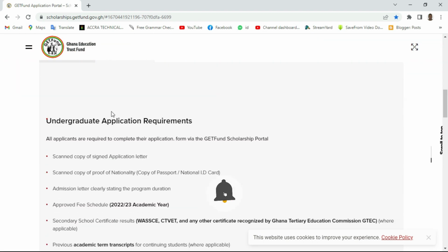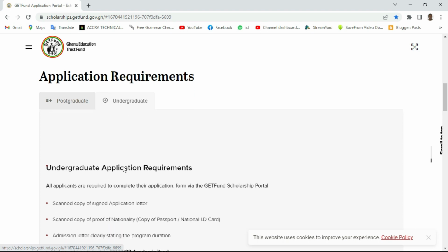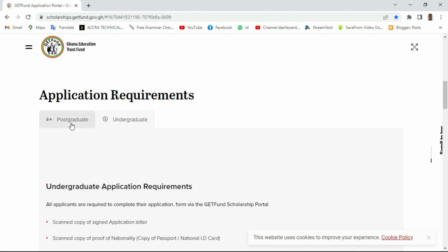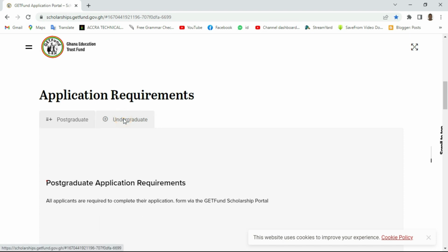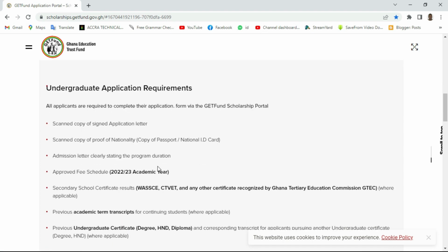Actually, this particular scholarship does not specify the benefits you get if you are enrolled or are a beneficiary of it, but the things that we need before you can do the application are all stated here. It's for both postgraduates and undergraduates, but the procedures are just the same. So I will take you through the undergraduate one. Those who want to apply for the postgraduate one too can follow suit and get through the entire process.